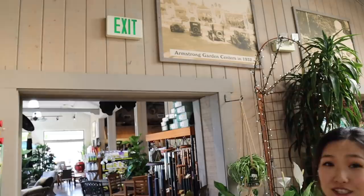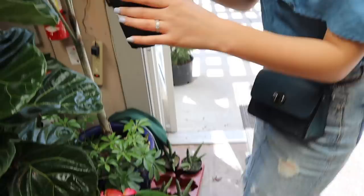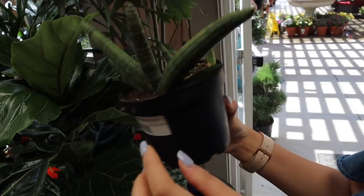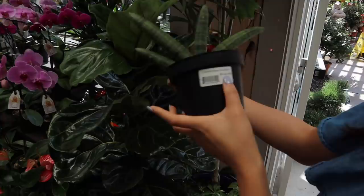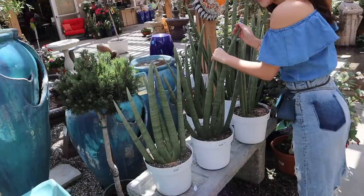You can see this place has a long history. Armstrong Garden Center, 1932. This is a Sansevieria starfish. Look, I already have those baby shoots. It's so cute. It's gonna be so much fun to separate the babies and make three plants. This guy is $14.99. Crazy, we saw a mini version and now I'm the mother. These guys are $69.99.